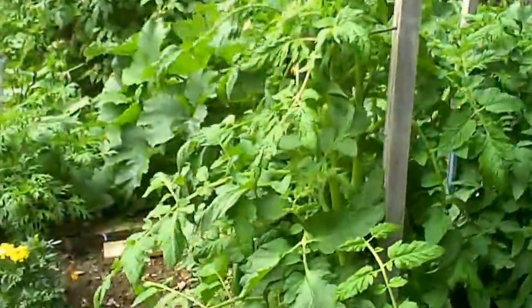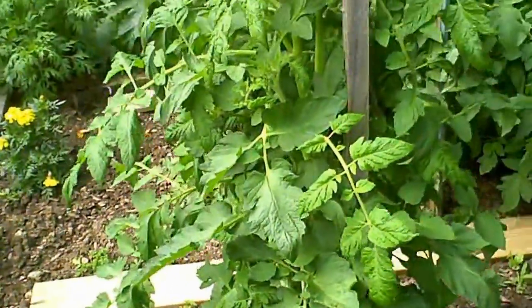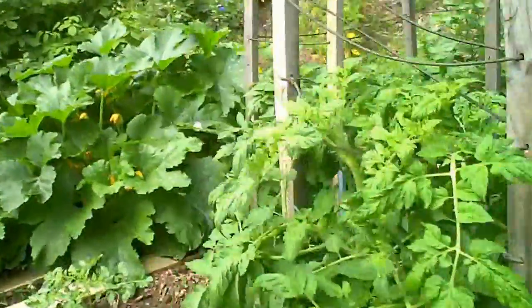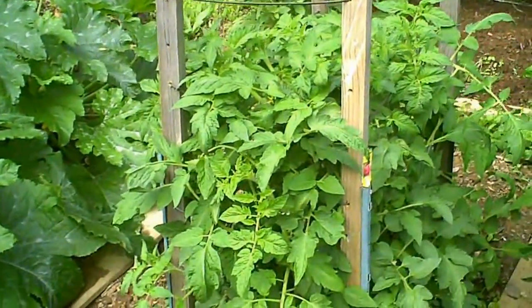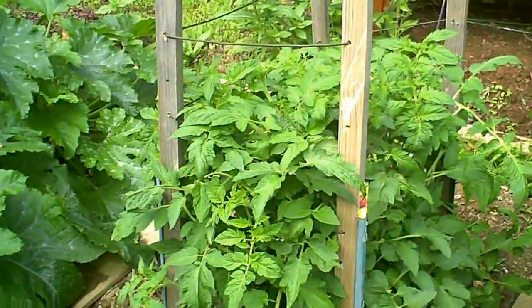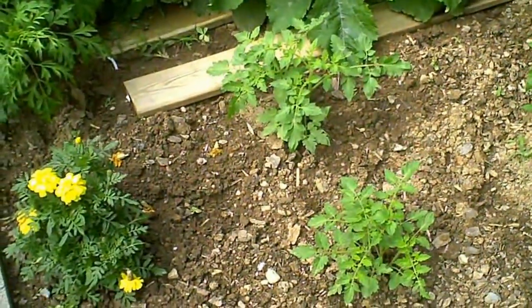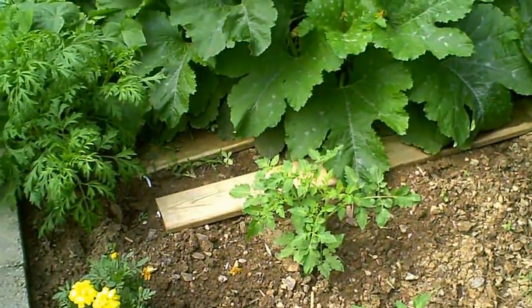And then we've got in front a grape tomato, a single grape tomato that we planted, and that's Sandy's recommendation for that. And then we have some celebrities, which again, developing very nicely. And then in the front we've got a couple of Roma tomatoes, which were our last 2 tomatoes that we planted. So hopefully we'll have those.